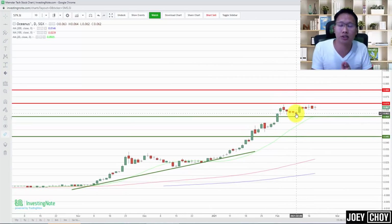We want to see counters like this, instead of just pushing up by more than 20-30% over 1 or 2 days. It's good to push up, and that's where they hit a bit of resistance, and that's where we can see a bit of consolidation, which is healthy.